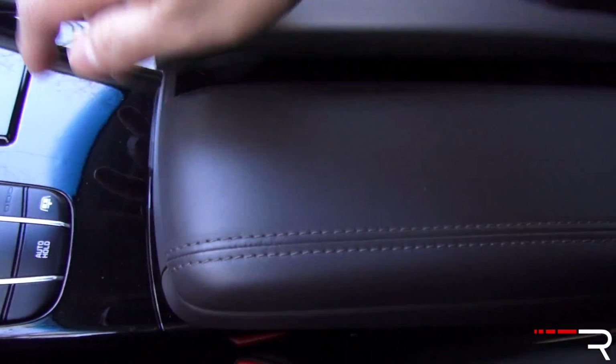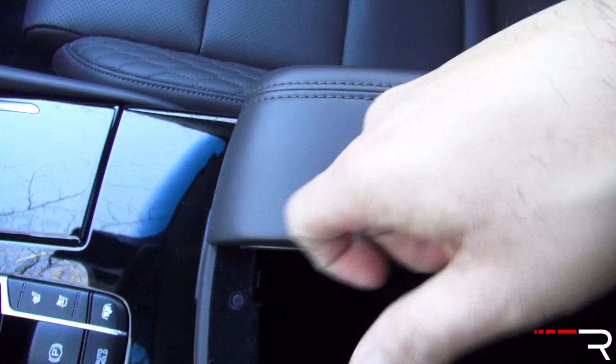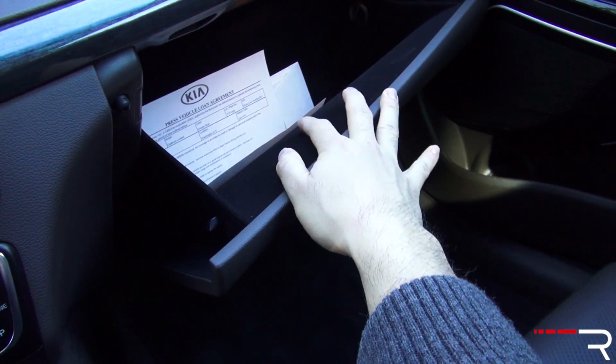Looking down here, you can see the center console. I like that it opens up in 2 different sizes. There's nice storage in here. There's another power outlet there. No USB port. There's only one USB port up front here, so that's interesting. The glove compartment is pretty big. It's lined with felt. It's damped.